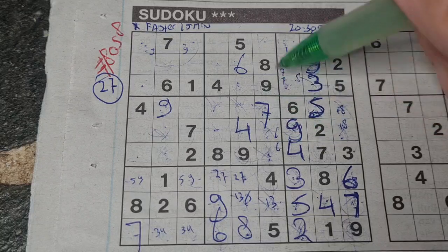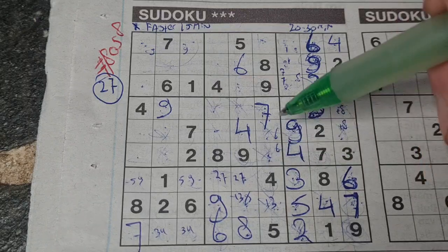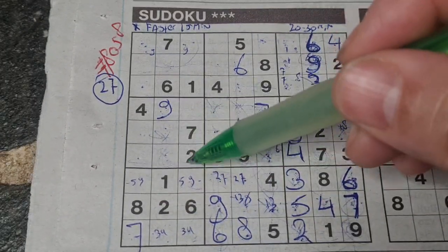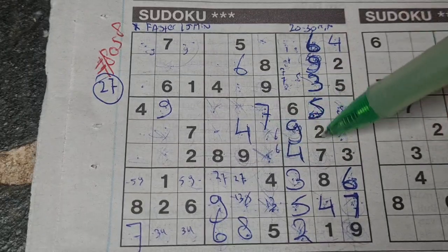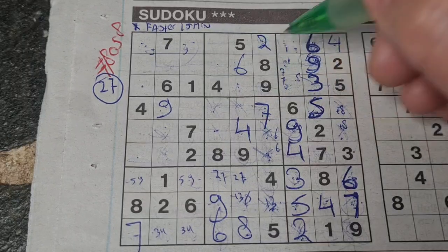Need a 2. Yeah, I think the box in this column, we need a 2. Well, here can be 2. We have a 2 in this row, no 2 there. Here can be 2. We have a 2 in this row, no 2 there. And here can be 2. We have a 2 in this row, no 2 there. So the only place for 2 in this column should be there.